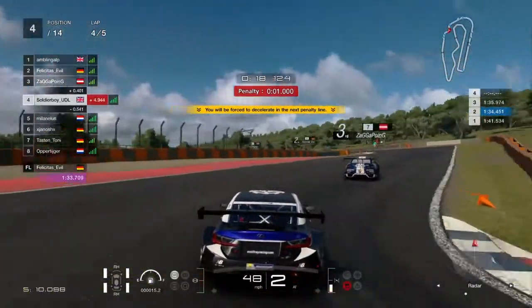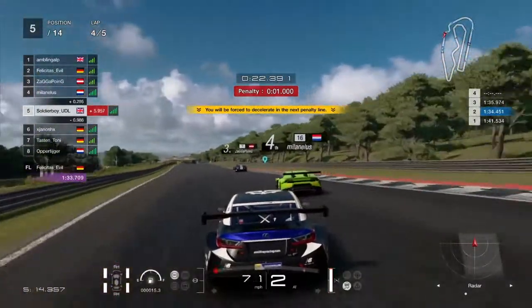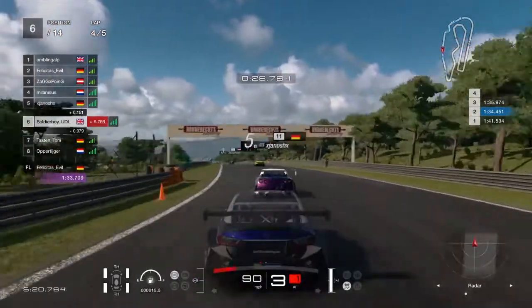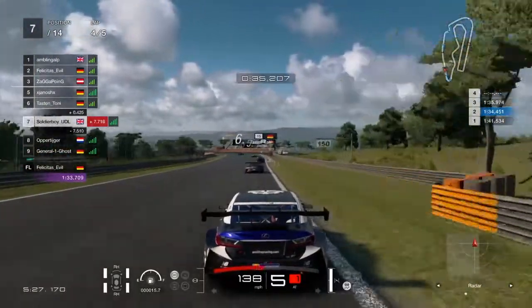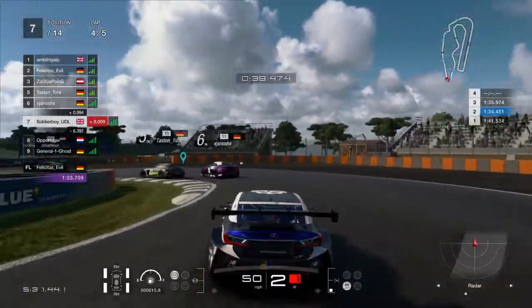Taking the corner all wrong, which sets us up for the next one wrong. We're going to go slowly through. The Huracan goes past us, so we're now dropped down to 5th and with a penalty to take. Another car goes through, and another. So we're down to 7th now. So now just got to try and hold on to this position. Hope cars ahead make mistakes.